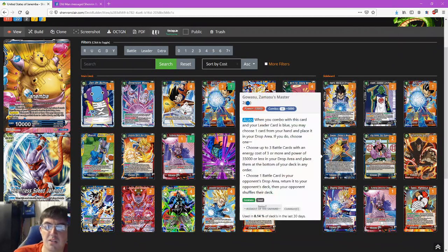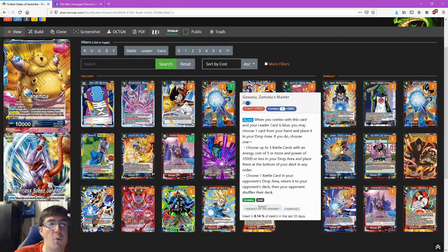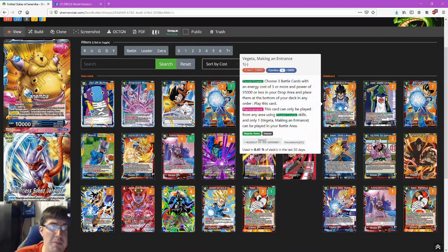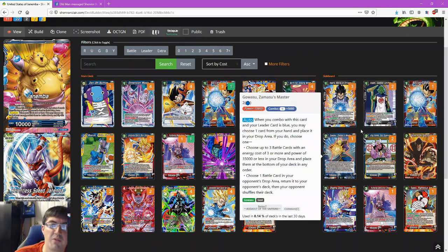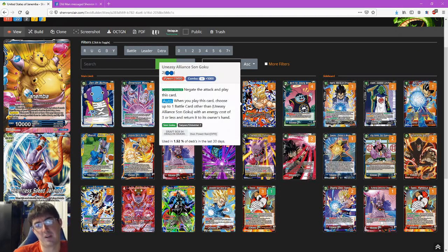Next up is Gawas, Zamos' master. So it is basically 2-fold purpose. 1, it is a 4th copy of Vegeta making an entrance for the mirror, so we are super advantaged in the mirror because we have 4 copies that out it. It is also a 3rd copy of King Yama, which is our next card. So 2-drop 10k draws a card. It actually can swing against Shenron. It is also repeatable with Uneasy Alliance, Son Goku.